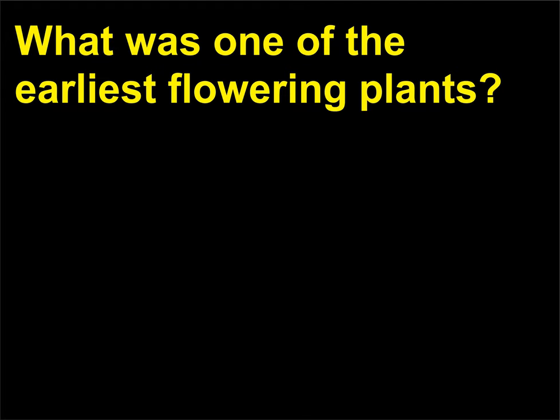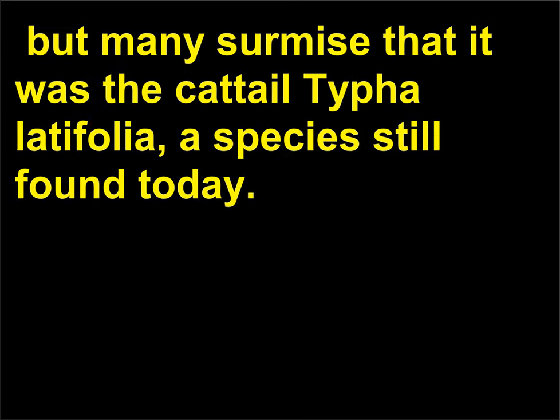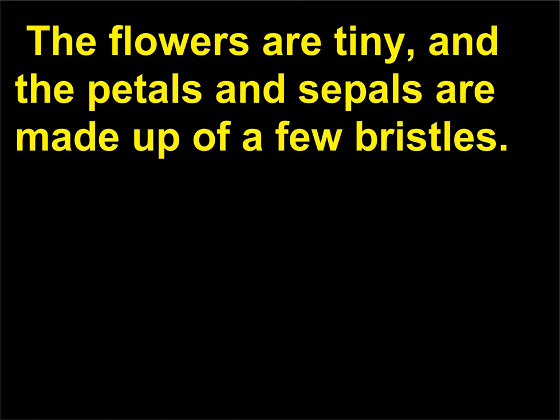What was one of the earliest flowering plants? Scientists do not know for certain which plant was the world's first flowering plant. But many surmise that it was the cattail Typha latifolia, a species still found today. Although it looks like a reed, it is actually a flowering plant. The flowers are tiny, and the petals and sepals are made up of a few bristles.